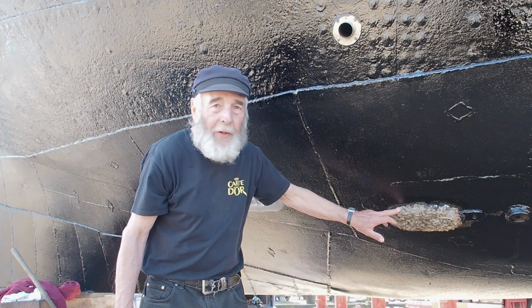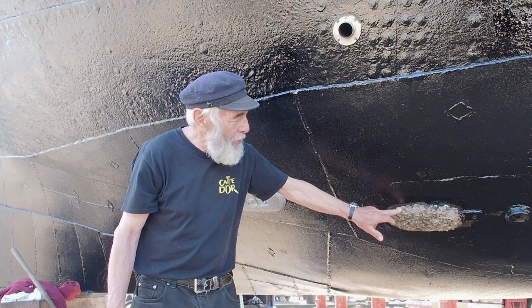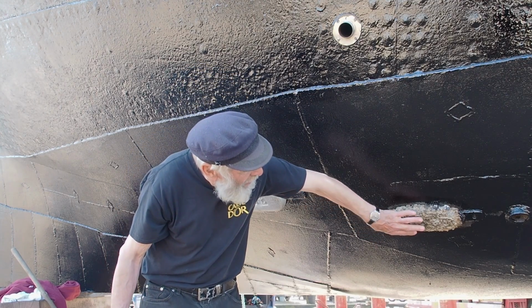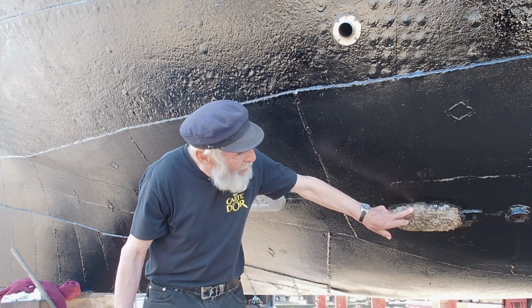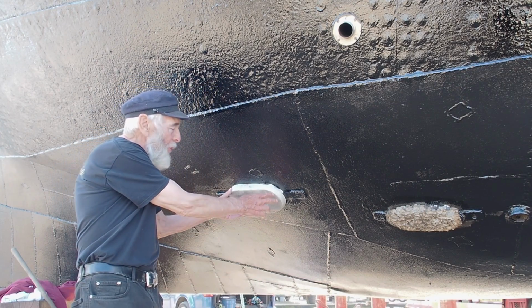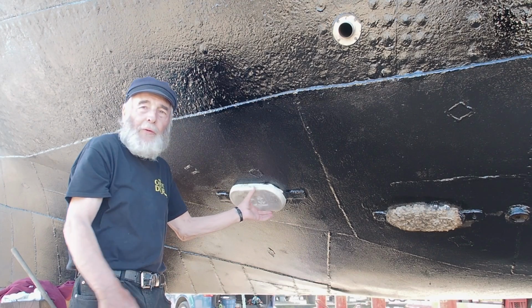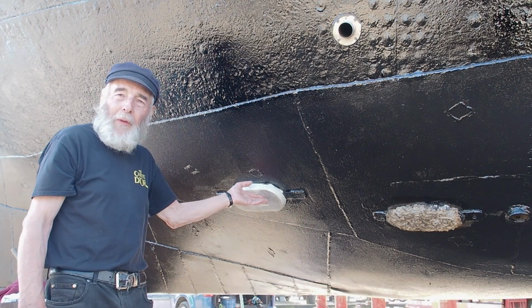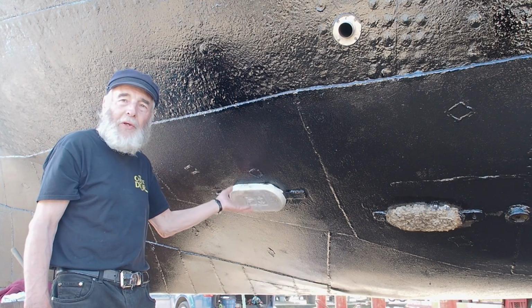So this one here, this is one of the old ones. This was put on in 2015, and you can see how it's eroded away. And in 2015 that looked exactly like this. This is a new one that we put on, and you have different metals for freshwater to salt water, and these are freshwater ones, magnesium.